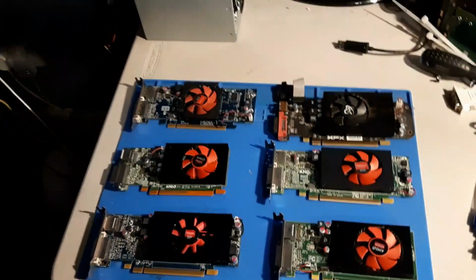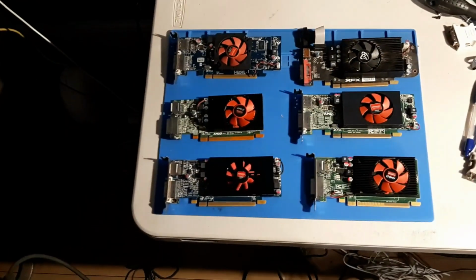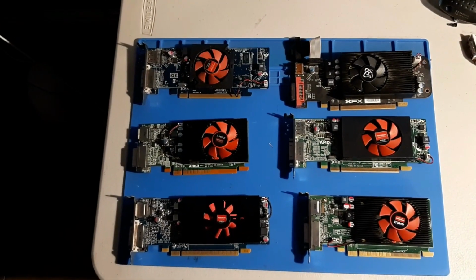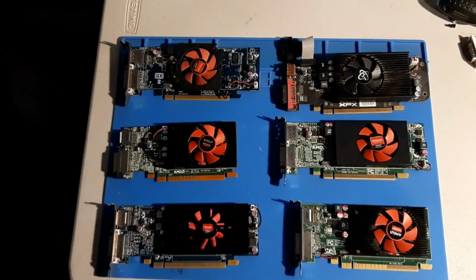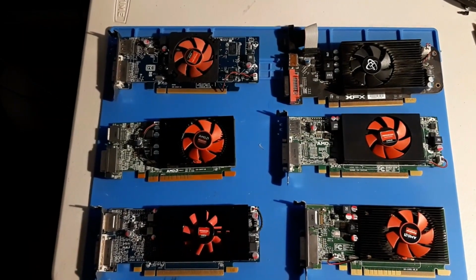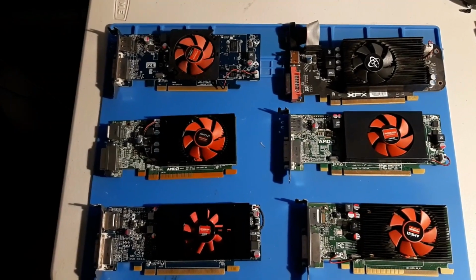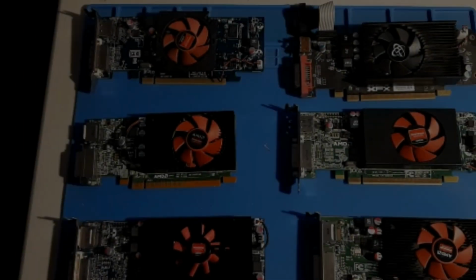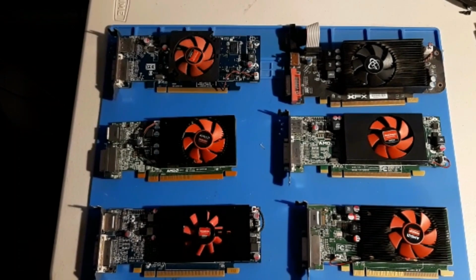Today we have 5 OEM Dell small form factor cards versus an R7 250. These are all cards that can be found in Dell systems from around 2012 to 2016. I have bought these and tested them so you don't have to.